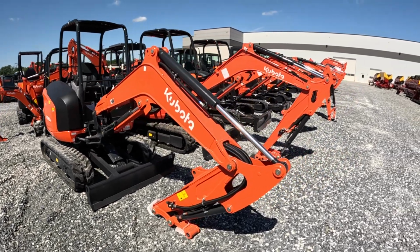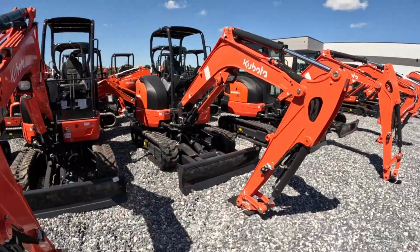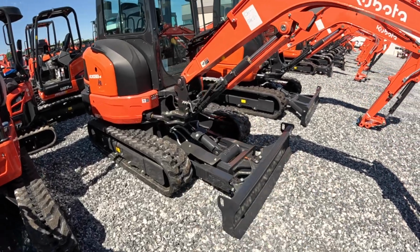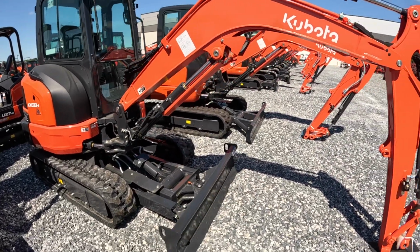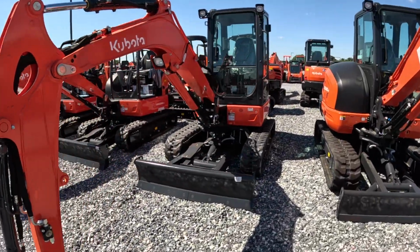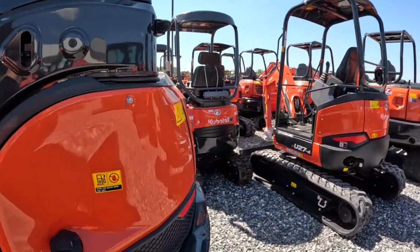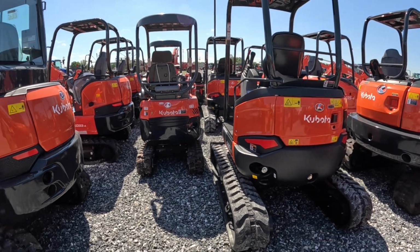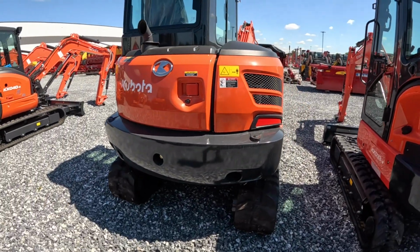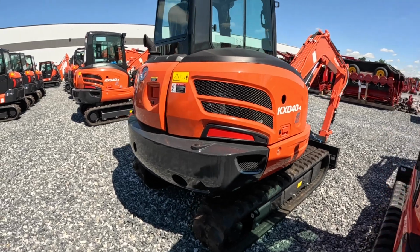We got a lot of excavators in stock at Messick's right now. KX030, 33s, bunch of 33s. 33 with a cab and an angle blade. That's a really nice machine. Bunch of little guys, 27s, 35s over there. Couple 40s. These 40s are nice, but they're big.